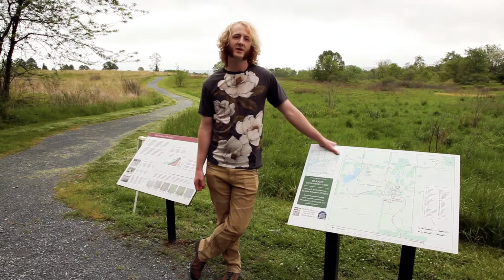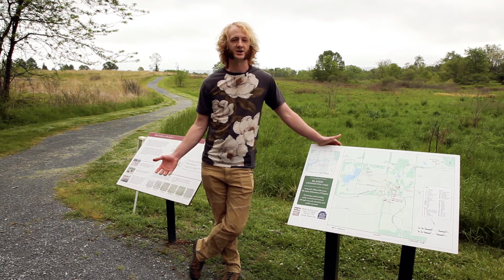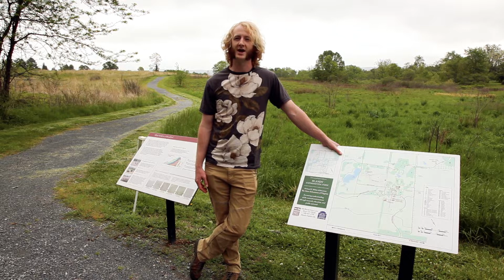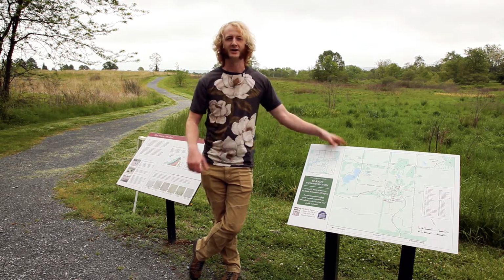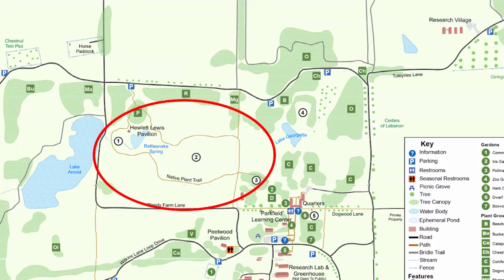So here we are, just in front of the meadow section of the Native Plant Trail. We just emerged out of the woodland section and we're heading into the meadow, which you can see directly behind me. This is roughly in the center of the Arboretum. The woodland section where we just were is just south of the quarters, and as you continue south from there, you end up out here in the meadow.